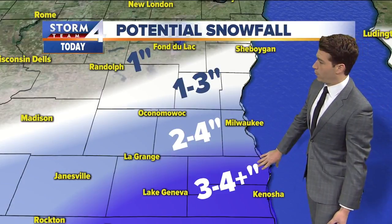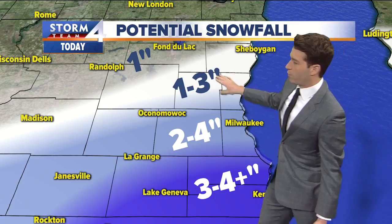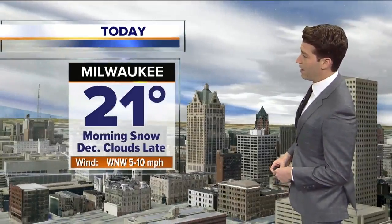Isolated spot, maybe a little bit more than that. 2 to 4 along the I-94 corridor. 1 to 3 for most of us north of Milwaukee. It will just be our far northwestern spots where totals are a little bit less, only around an inch for northwest Fond du Lac County and Dodge County. 21 degrees today, morning snow, and then decrease in clouds going in through the afternoon. I should say the evening time frame.